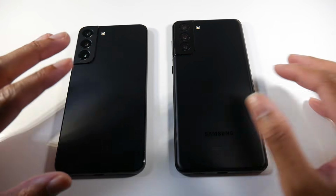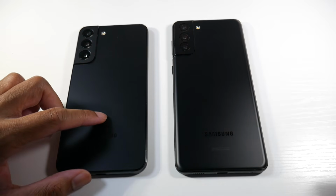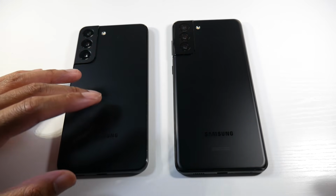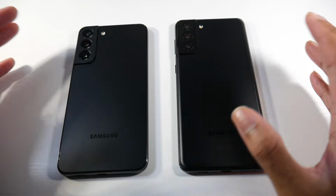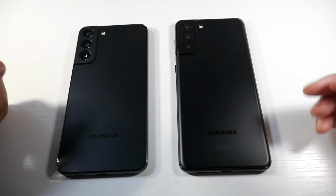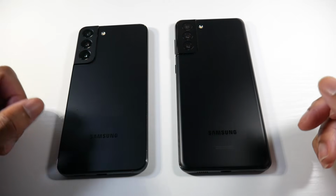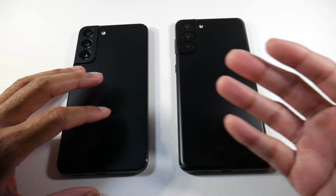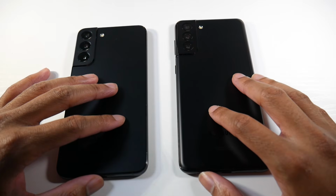Now, where the S22 Plus does come out on top when it comes to battery performance is that it does have 45 watt charging compared to the 25 watt charging on the S21. So you do get faster charging speeds on the S22. They both have wireless and reverse wireless charging as well. So I think overall the battery situation is just going to be better on the S22 Plus here. But that is pretty much it.